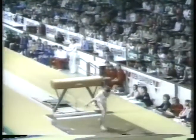Now here was Nadia as she got ready for her second and final vault. Al, she didn't do quite as well on this. It was a handspring front, but she was a little late opening up. It meant she held the tuck a bit too long and had to step right at the end there. Just a little break at the end, but I think at this point she knew she had it wrapped up in this event. As Nadia walked away, the crowd saluted her. Her score was a 9.80, and she picked up the gold medal in the vault.